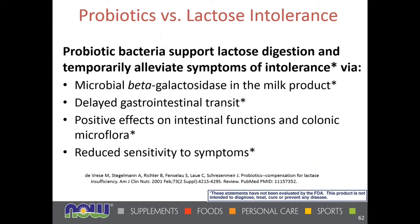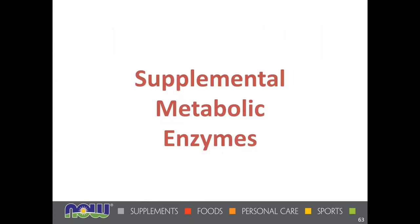Probiotics versus lactose intolerance. Probiotic bacteria support lactose digestion and can temporarily alleviate symptoms of intolerance via beta-galactosidase in the milk product or delayed gastrointestinal transit, and by having positive effects on intestinal functions and the microflora in the colon, and can help with reduced sensitivity to symptoms.